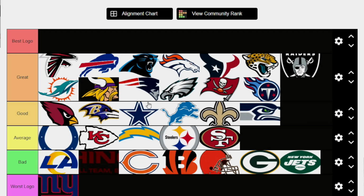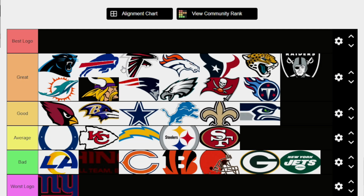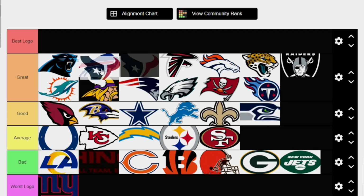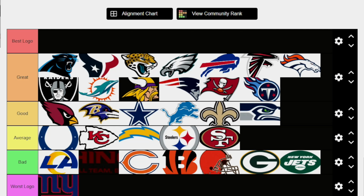So yeah, which one of the great logos goes to be the best logo in the NFL? I think I'm going to pick 5 of them that have a potential shot. I don't think the Falcons. The Panthers is definitely one of them. The Texans, they're also in contention. I could see the Texans being there too. The Jaguars, the Eagles.